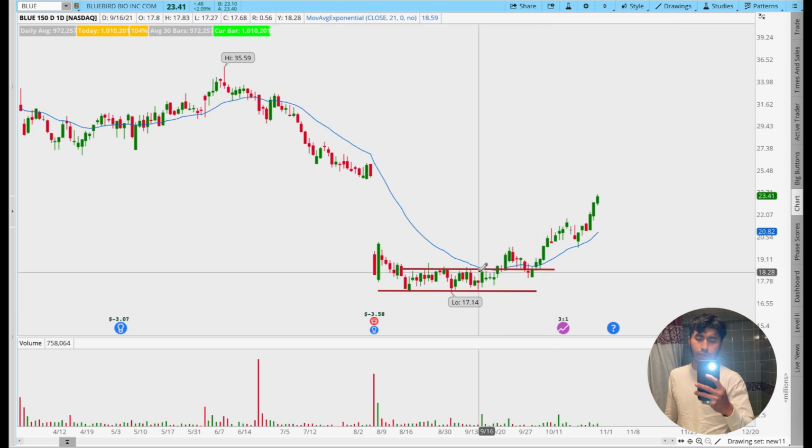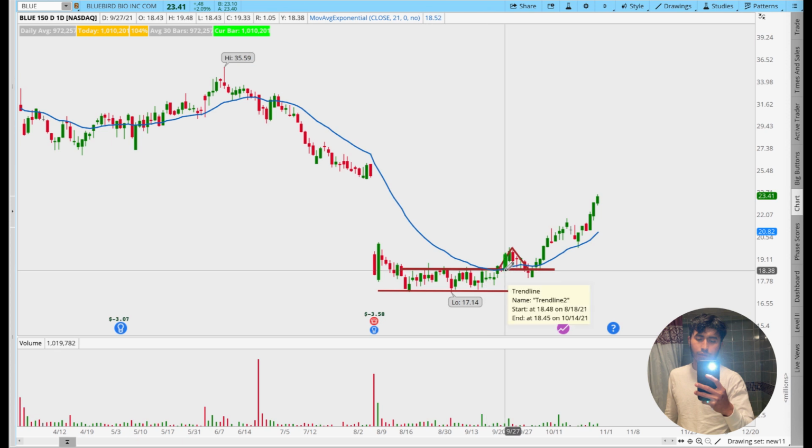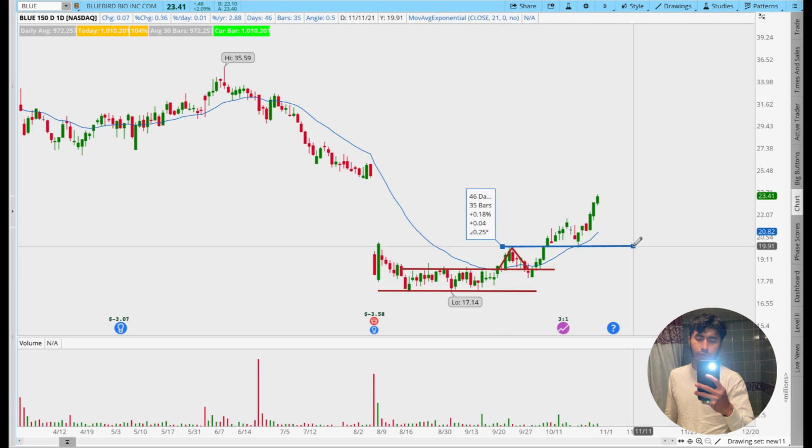And before I move on, one concept that I want you to keep in mind is that resistance once broken becomes support, and support once broken becomes resistance, right? So like the floor becomes a ceiling and the ceiling becomes the floor. So this ceiling, once the stock broke it and it came back down, this same ceiling is now going to act as a floor where the stock can bounce off of, right? And you can see we created a new resistance as well. So you can draw a line there if you like to. I personally like to do that.